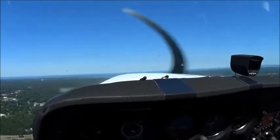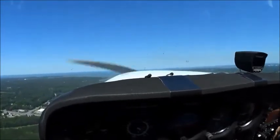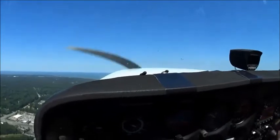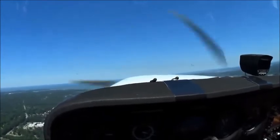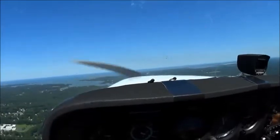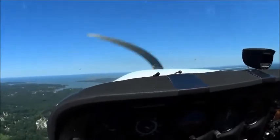November 7 Alpha Foxtrot cleared direct, I believe it's Ubik. Okay, 7 Alpha Foxtrot cleared direct Ubik, and descend and maintain 3000. Report once you're established on the approach, or on the localizer. November 61 Hotel Fox, Norfolk, are you up?